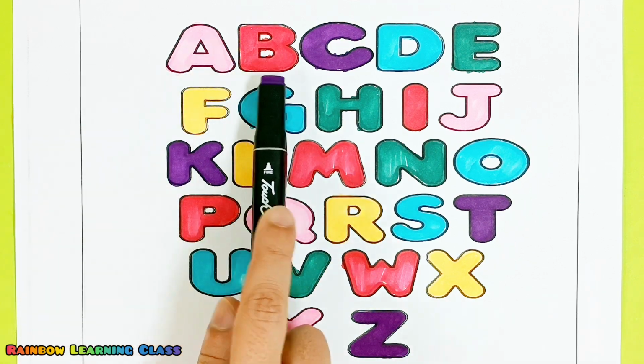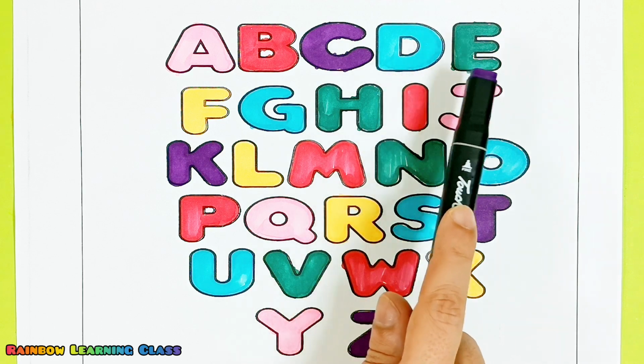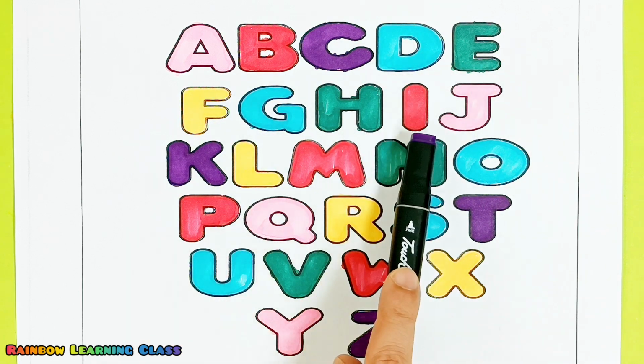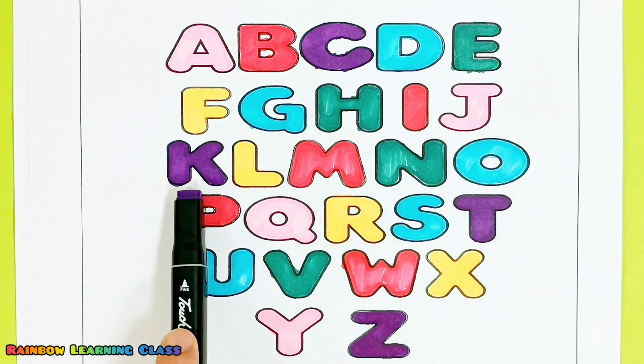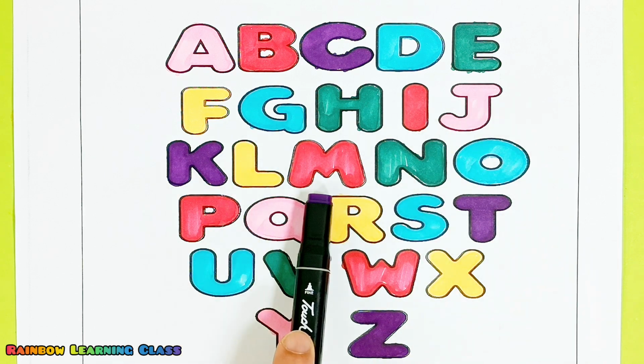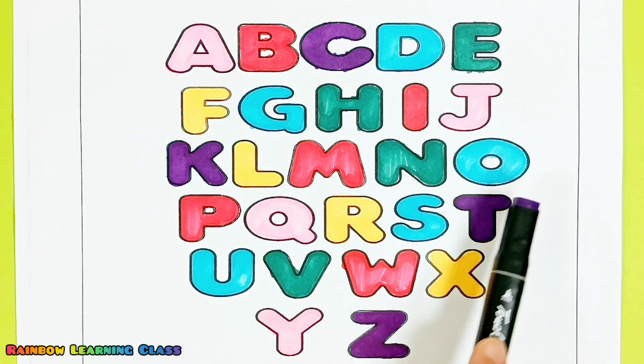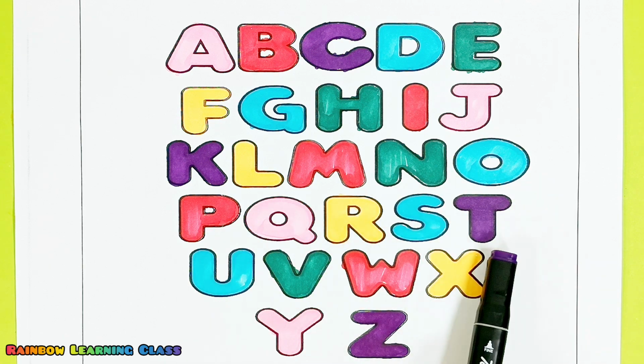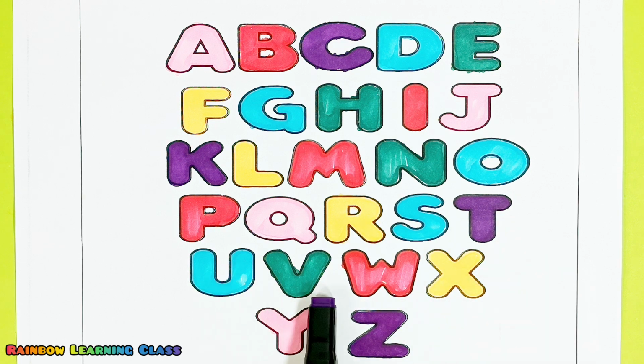A, B, C, D, E. F, G, H, I, J. K, L, M, N, O. P, Q, R, S, T, U, V, W, X, Y, Z.